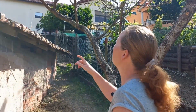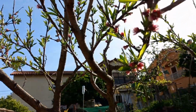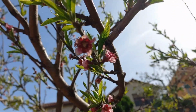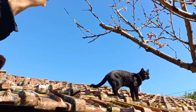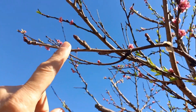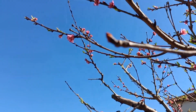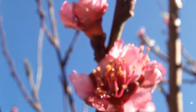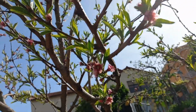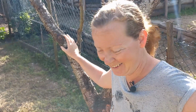So the peach tree has a few of the blossoms left. I did take a video earlier in the week and some pictures, so I'll include those. And I grafted an apple from Jose and Bettina's onto the peach tree. Nice. And it's starting to bud. So it took. That's the only graft that looks like it took. Amazing. It was full of blossoms, so hopefully we're going to get lots of peaches. Millions of peaches. Peaches for free.